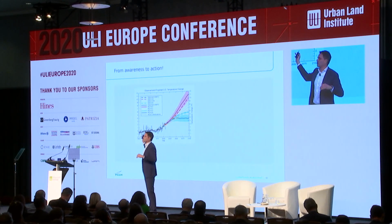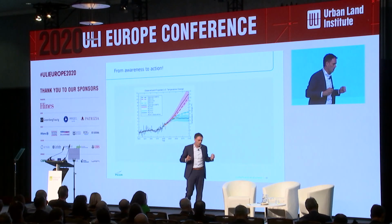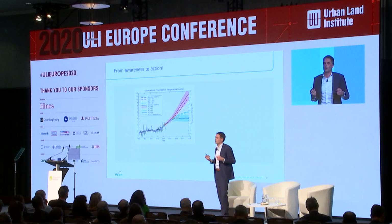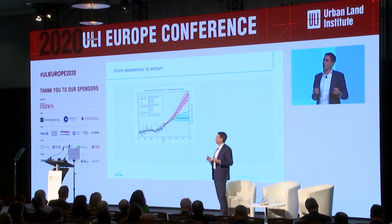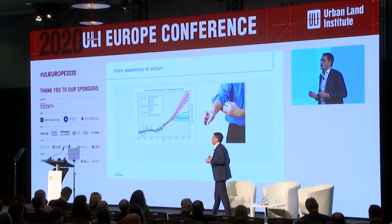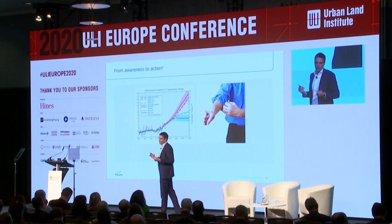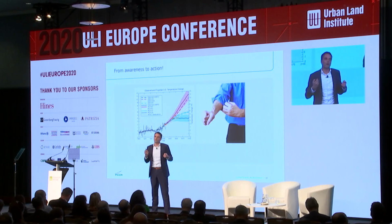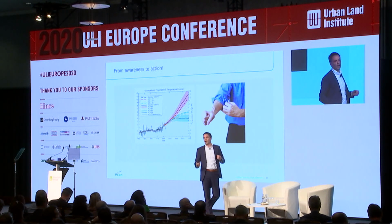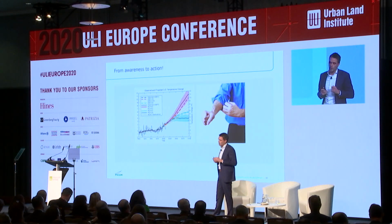We see a lot of these type of graphs. I took the one for US temperature, but a lot of these graphs are out there that should raise the awareness for the subject. But having awareness doesn't improve your portfolio in the end. So what we have done is to roll up our sleeves and really start to get into action. How to take this big trend of climate change and how to implement it in our portfolio. And that's what I wanted to share with you today.